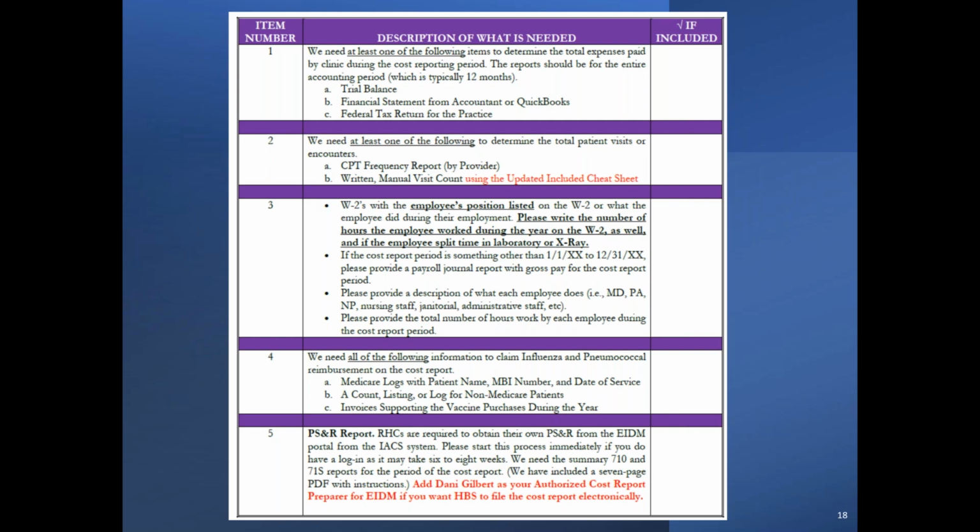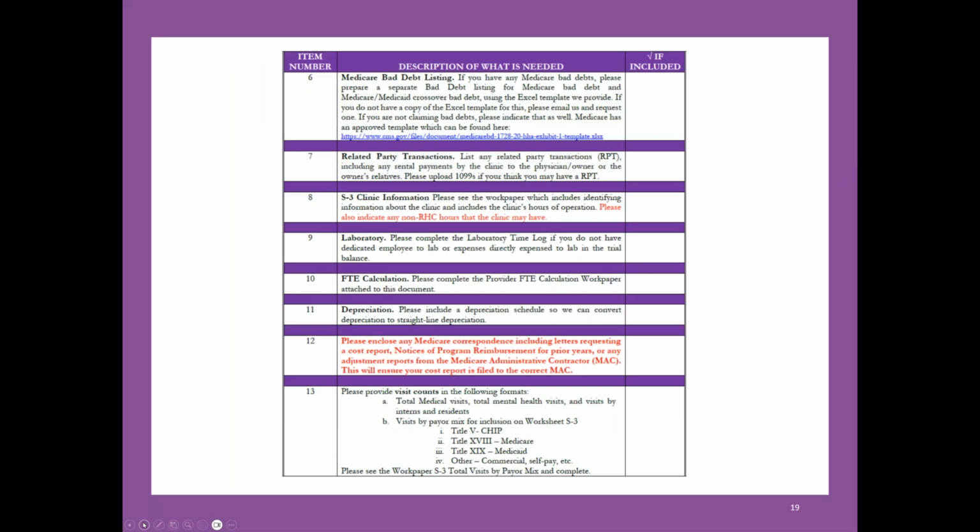Okay, and then we try to get it yourself. If you completely fail at getting it or things go wrong, we can typically get a PS&R report from the MAC if we need to, but we don't want to do that every single time because they're going to get mad at us if we do. But if we have a special situation and you have issues, the MACs have actually been pretty nice about supporting us in getting the proper information. I think it makes it easier for everybody if we have accurate PS&Rs, and we need that PS&R to have an accurate filing of the cost report, so we know exactly how much money you owe or how much money you're going to get back. So that's important. Number 6 is a Medicare bad debt listing.